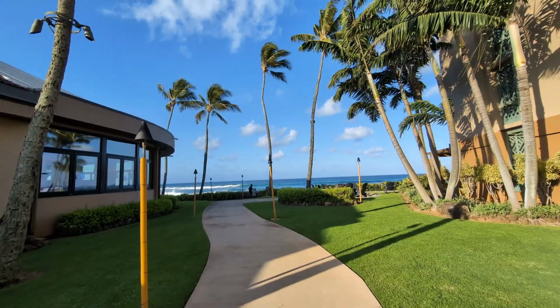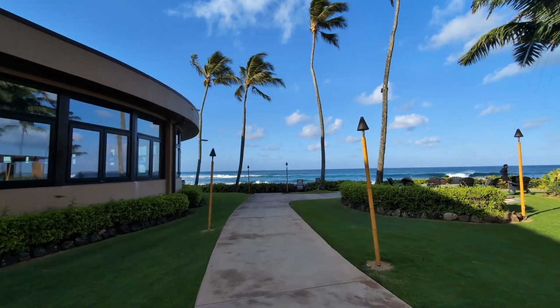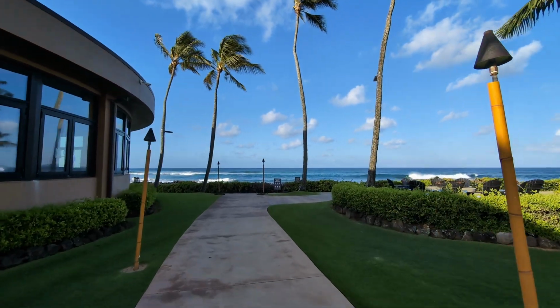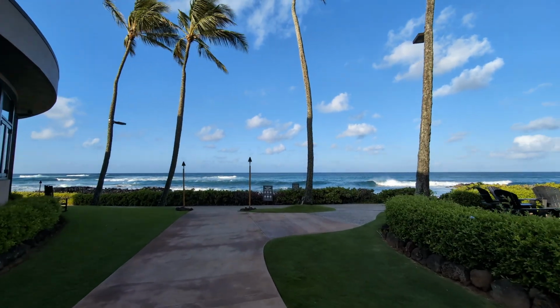The views were incredible as well. Absolutely beautiful, whether you're on the rocky side of the beach or you're on the beach side of the beach closer to the pool, or even if you're on the resort side across the street. Just the landscaping and everything in the area was wonderful.